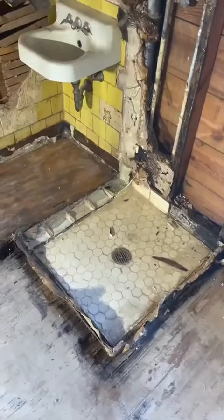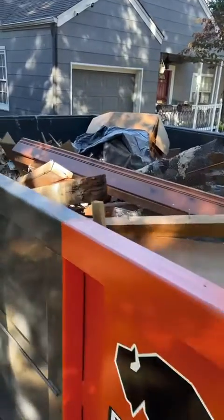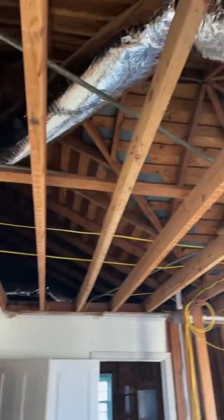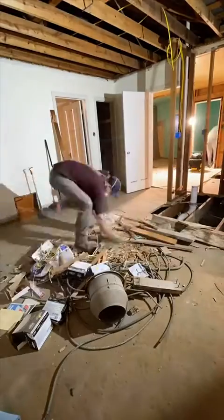It took quite a bit of work, but eventually we were able to get everything off and most of the room down to the studs. And this is what was left: the shower pan and the flooring. I filled most of the dumpster just with the stuff from the bathroom, and then I had to remove the ceilings because it was a whole other thing and they were falling in certain areas and cracking, and I just figured it'd be better to put new drywall in.